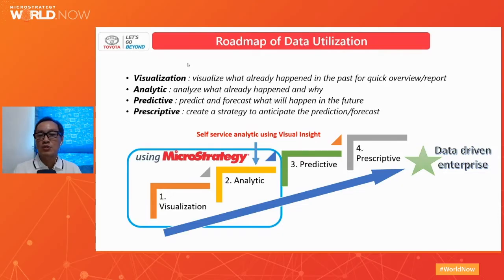If we are not able to show the data, I think that's a big issue, because that's a basic mandatory question. So the first step of data utilization is how we can visualize the data that already happened in the past. In our company, this is very common. All our management, including the BOD, emphasize how we can speak by data, not based on assumption. So in one meeting, if you want to explain something, show us the data. The data is already gathered in the data warehouse, like in the previous slide, and it depends on the business user how they can gather all the data quickly and visualize it.